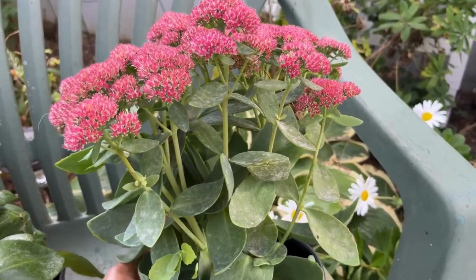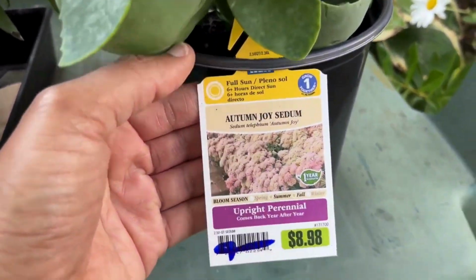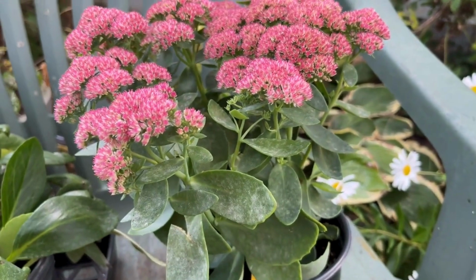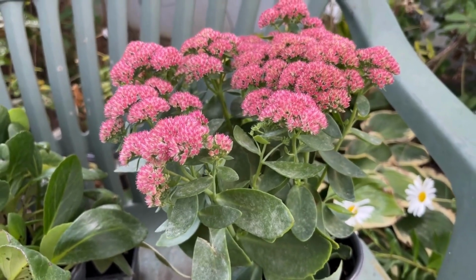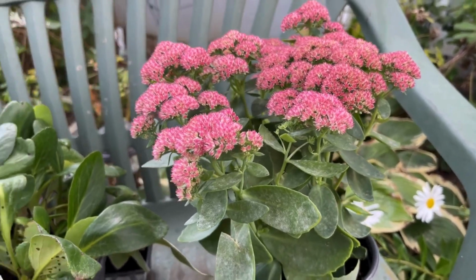Anyways, so friends, I've been eyeing these. Oh my goodness, look what I got. I got Joy Sedum, and they have them in the clearance section already. Mind you, they have a lot non-clearance and they have a lot in the clearance. So however they decided to put the plants in the clearance section, that's their company's strategy.